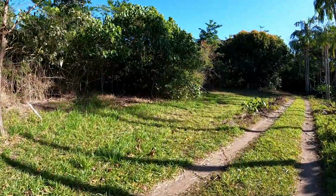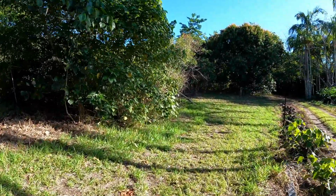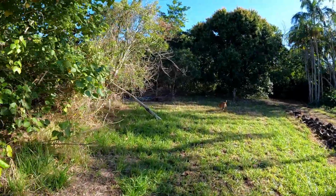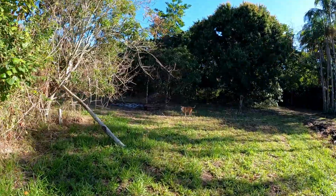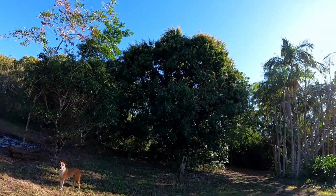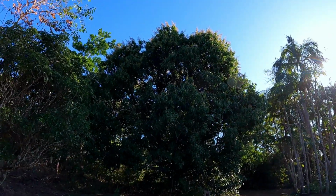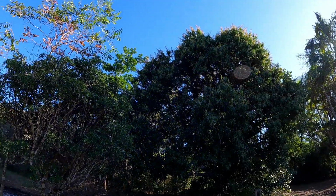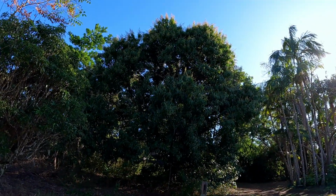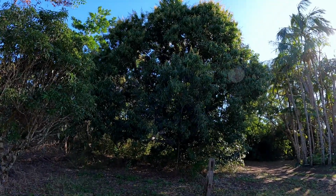So I'll show you what's been happening up here. I mowed around the bottom of the mangoes because if we end up getting mangoes this season, I want to be able to drive the ute up and pick the low-hanging fruit. You can see the Nandok Maize, they're all in flower. If we keep getting spectacular weather like this, we will have so many mangoes, they will just be dropping on the ground. So, fingers crossed.